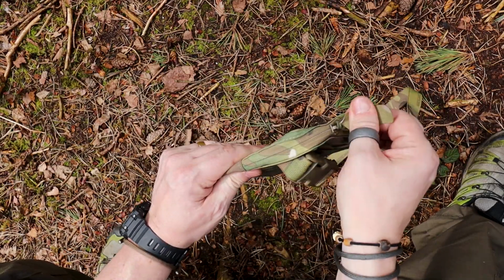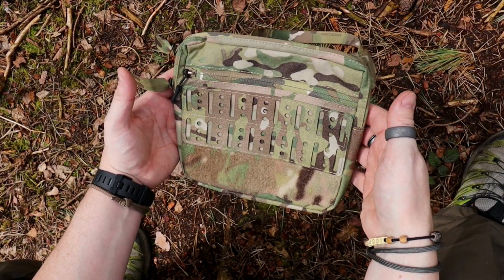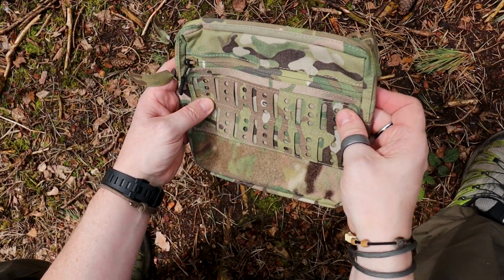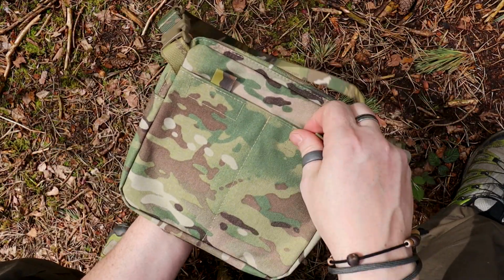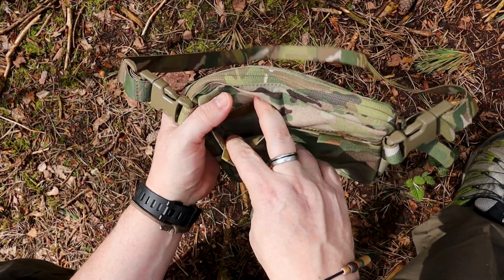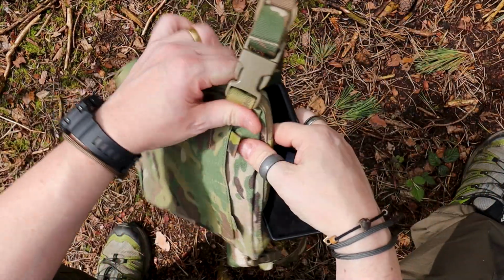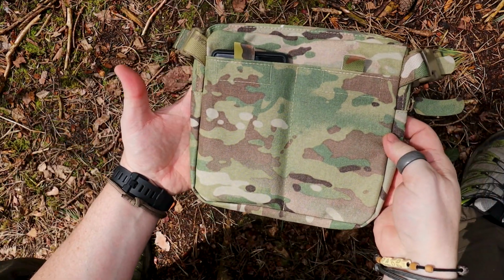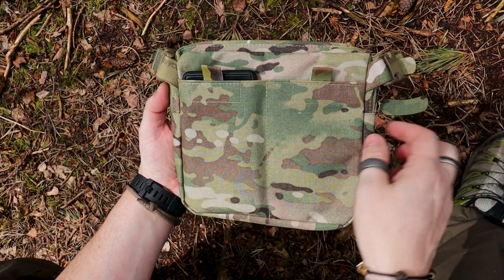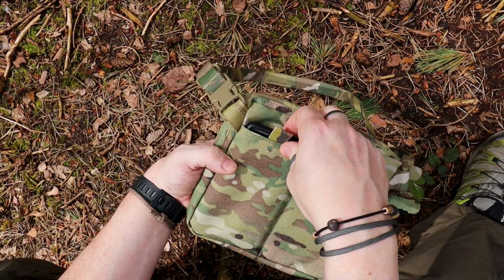Really nice construction on this. As I say, this is a two-person company from Germany. The quality of their gear really is next level. On the back here, you also have two additional slip pockets with hook and loop on those, as I've been bringing my mobile phone in. So these are designed to hold magazines should you need to, but as you can see, you can easily fit a mobile phone, or you can fit your wallet in there as well.